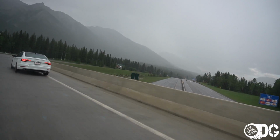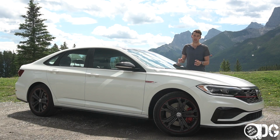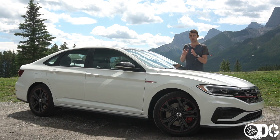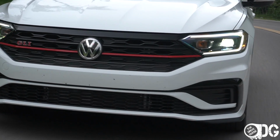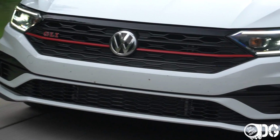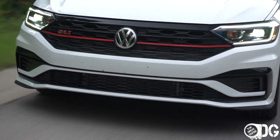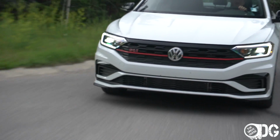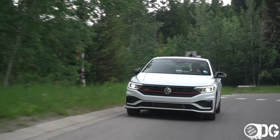So after spending a couple days with this Jetta, the performance upgrade, specifically talking about the engine, is perhaps the most substantial difference between the regular car and this one. But it just doesn't deliver as much performance merit as I was hoping. It's not the GTI of the compact sedans. It might look brilliant and have those performance upgrades, but for me, it needs to have a more wholesome experience.